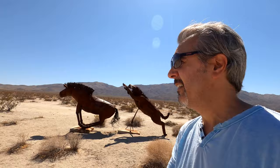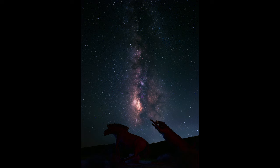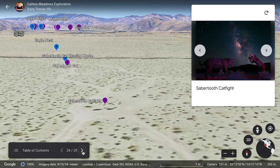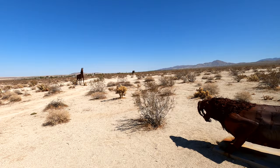And there are other cats chasing other horses, so we're going to take a look. There is a cat, I see one of those cats already catching a horse, so we'll see. This one is chasing that horse, who's already aware of the presence and he's not running away, so he's brave.